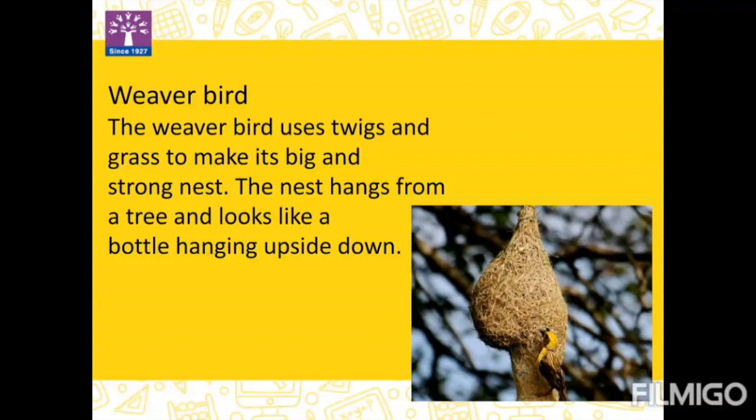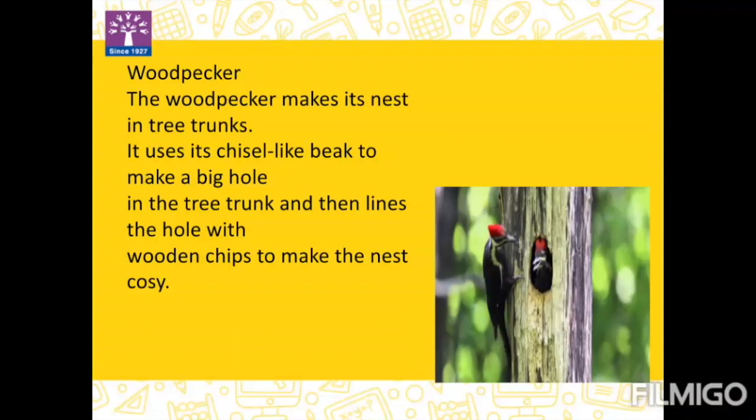Next you can see is a woodpecker. Woodpecker makes its nest in the tree trunks. It uses its chisel-like beak to make a big hole in the tree trunk and then lines the hole with wooden chips to make the nest cozy.